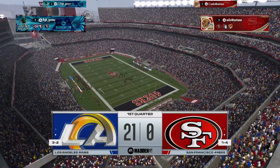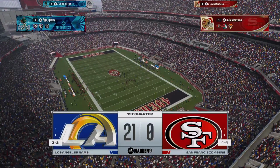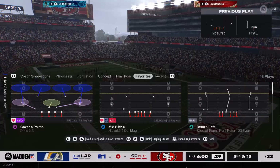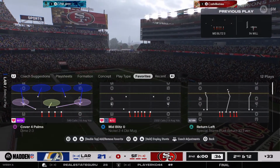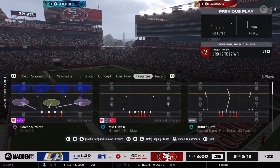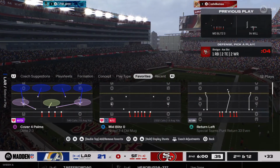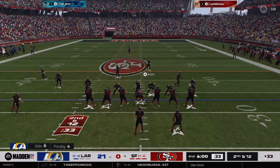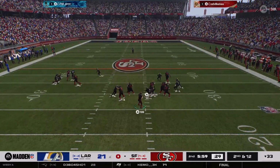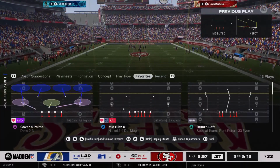Nothing, our score after 1. The 49ers with the football here to begin the 2nd quarter as they've got it 2nd down and 12. Operating from the gun, York. And he drops it incomplete. And their struggles continue here.